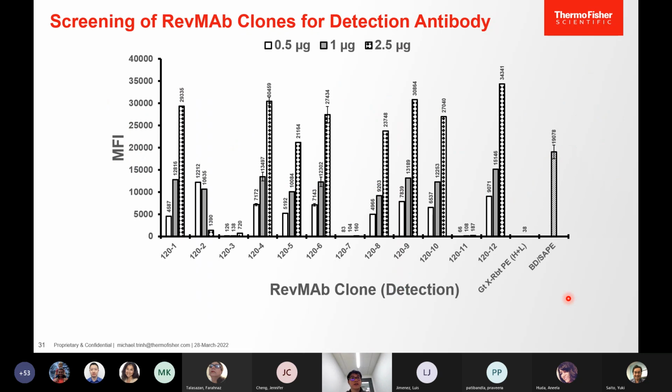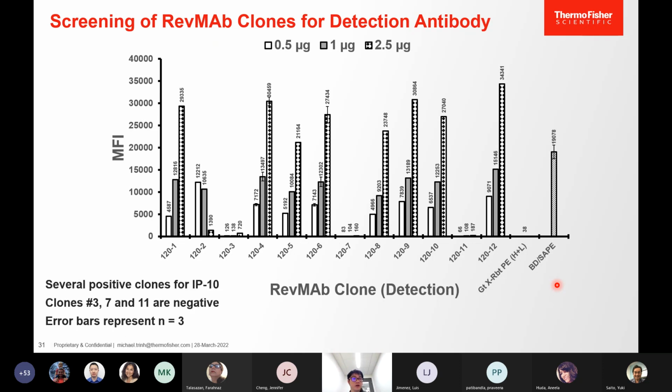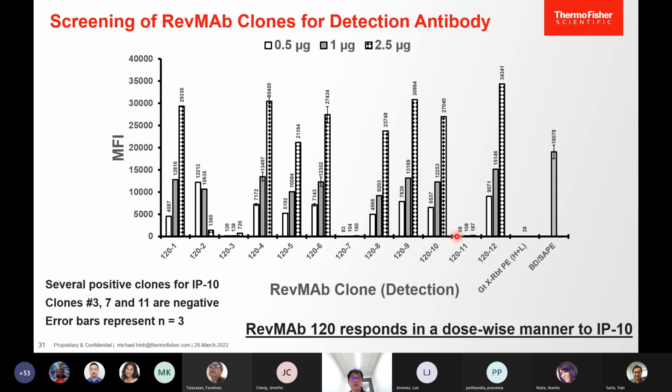And this slide right here, it's a very busy slide, but what it shows is that we are looking at RevMap 120. And so within this 120 family, there are 12 clones. Several of them show a positive output, and then 3 of them are negative. But the bottom line is that several of these subclones respond in a dose-wise manner to IP10. So we know that the binding to IP10 is real.